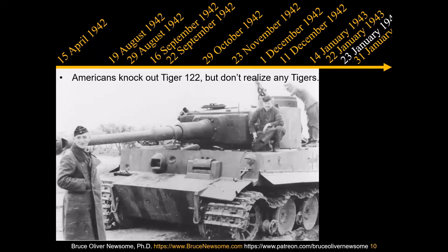Now the next day, on a different part of the front, so there's no causal relationship between the capture of that photograph and the fate of this particular Tiger. The very next day, the Americans unknowingly knock out a Tiger. This is Tiger 122 of the 501st. They knock it out. One of their rounds penetrates near the engine compartment, starts a fire. That Tiger is towed away. The Americans do not record fighting any Tigers in that battle. They, like the British, do not record identifying any Tigers up to this point, apart from in photographs.